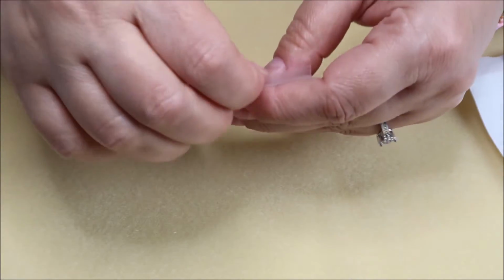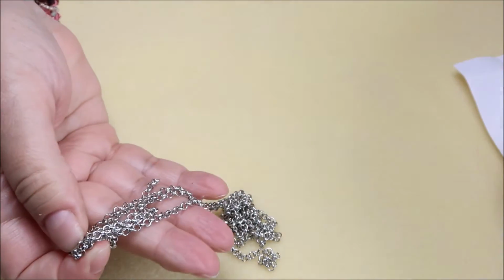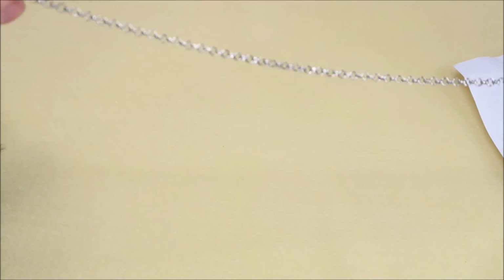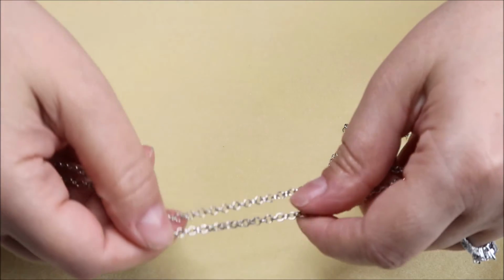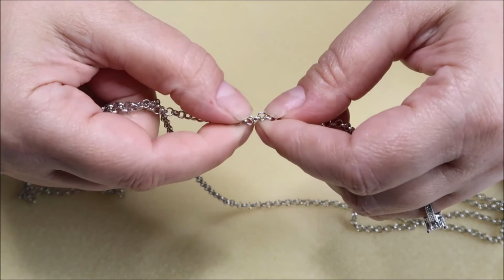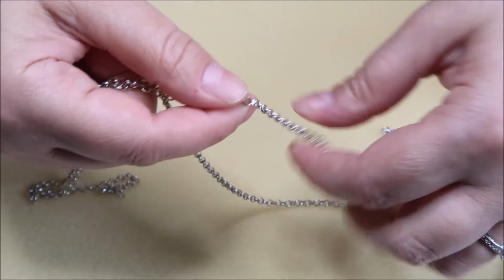Okay, number 10. Number 10 is 1 meter 3 mil steel roller jewelry chain. There you go. It's a nice amount of chain here. Oh, sorry, I'm out of frame. It's a nice amount of chain there. And the holes are nice and big, so when you're making your jewelry, we should be able to really get through those holes nicely with whatever we want to add in there.